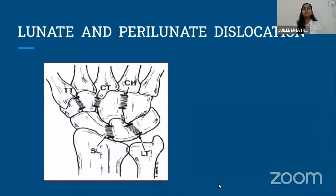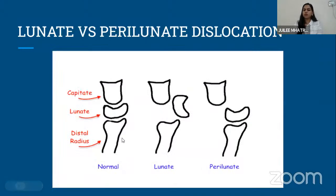So now moving on to the second topic for today, it is the lunate and the perilunate dislocation. This is the basic structure showing the normal anatomy and the difference between a lunate and perilunate dislocation, in which, in the lunate dislocation, the lunate is out of the fossa.